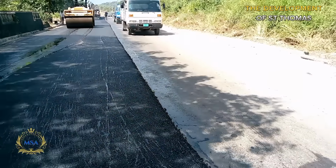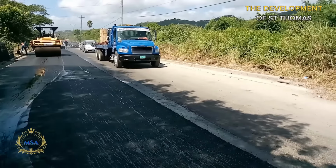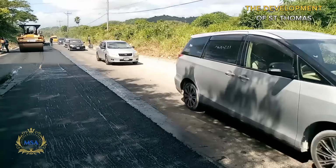But you're not gonna get that thickness right across, you know. As you said, it's only some places you're gonna get that. Some place may be thicker, maybe a little thinner.